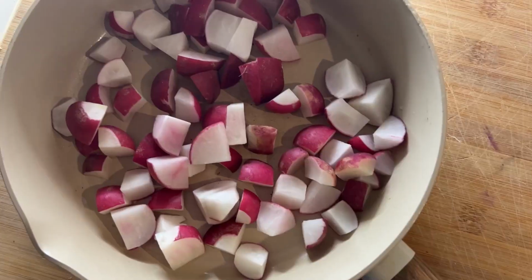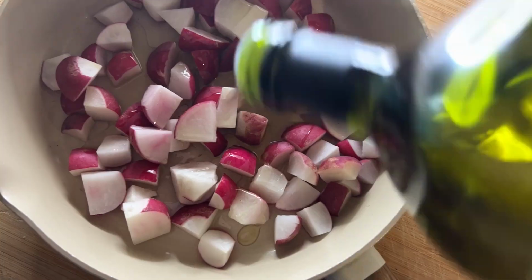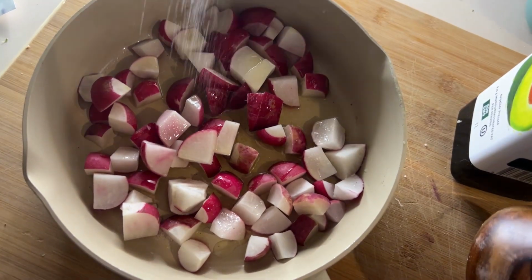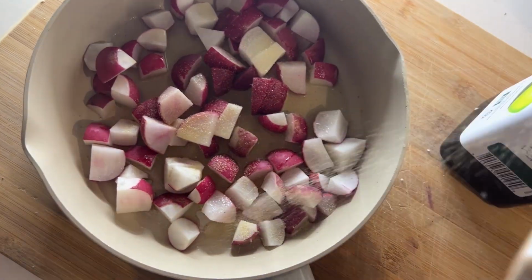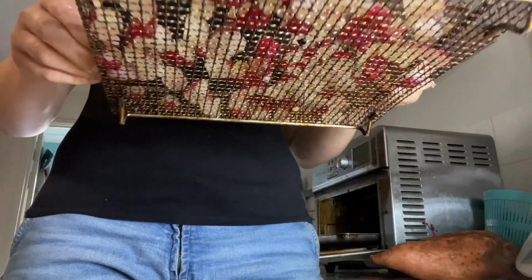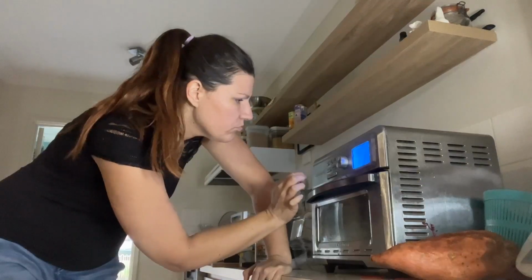So that's fun. All right, I was going to cook them up in a pan, but I decided I was going to air fry them instead. So I'm just going to mix in the oil and the seasoning. She uses taco seasoning and olive oil. I'm going to use avocado oil, and I'm going to use salt, garlic powder, and onion powder. I'm going to mix that up, stick it in the air fryer, and let it go.